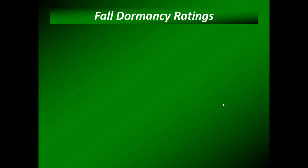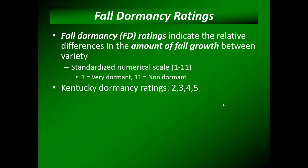Let's talk a little bit about fall dormancy ratings so you can get a better handle on those. Fall dormancy ratings do indicate the relative differences in the amount of fall growth among varieties. We have a standardized numerical scale, 1 to 11, where 1 is very dormant and 11 is non-dormant. In other words, it's not going to stop growing in the fall. The dormancy ratings that are relevant to Kentucky are 2, 3, 4, and 5. So the varieties that you would expect to do well and persist here would have one of these dormancy ratings.